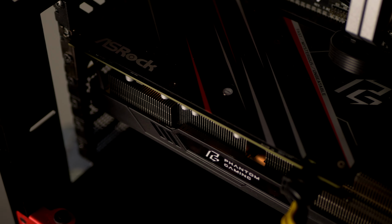Maybe we should do a video about efficient PSUs. Let me know in the comments below if you'd like to see something like that.